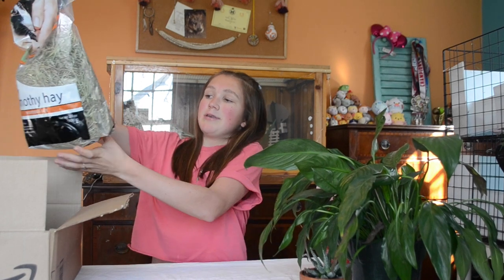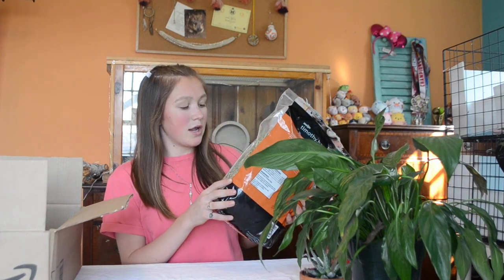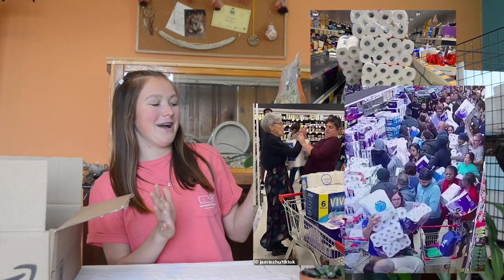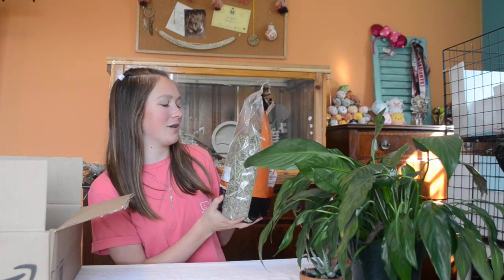Next thing that I opened was this Timothy hay. Hamsters do not actually consume hay, but it makes great nesting material, so I thought I'd pick some of this up from Amazon. You can also use toilet paper, but obviously that's in short supply right now. So I thought I'd go with just some good old Timothy hay for his nesting material. And then next thing we have.